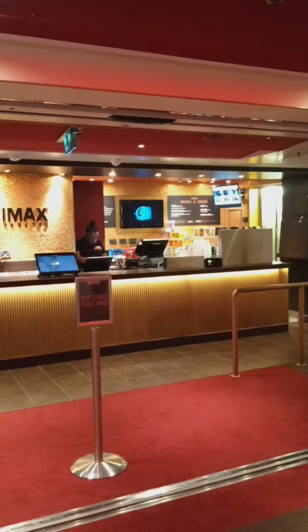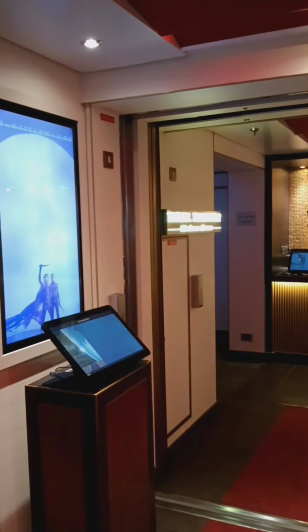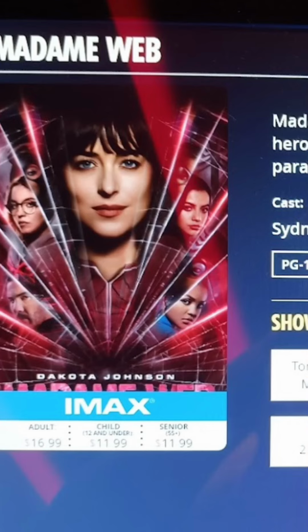Something cool I really did enjoy about Carnival Horizon is that they have an IMAX theater, and this area really makes you feel like you're on land getting ready to go to a movie. I really, really liked it. The movies were kind of costly. I'm not gonna lie, I did feel like they were pretty expensive. They were showing about, I believe it was, 2 regular movies and then 2 nature-based movies. The nature-based movies were cheaper than the regular movies.